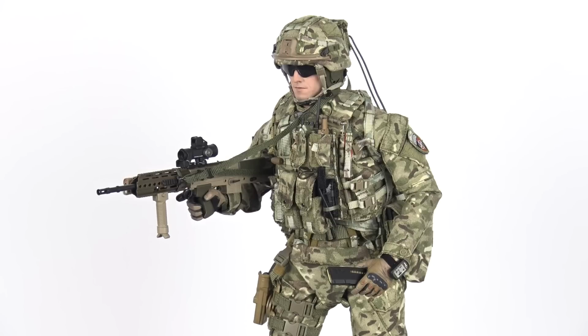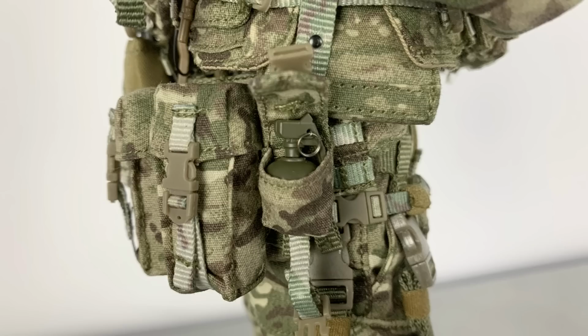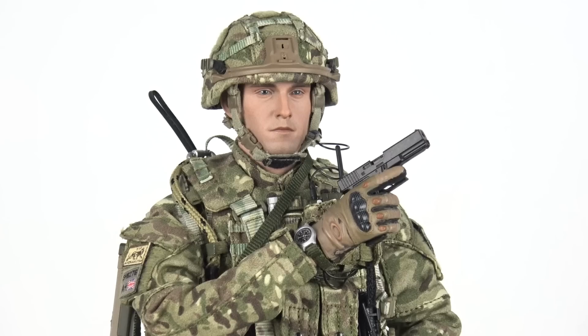When the figure is fully equipped, he truly is a sight to behold. The bayonet can be removed and fitted to the barrel of the rifle. The grenades fit perfectly into their pouches. The Glock pistol is uncannily realistic, and the personal role radio is a thing of miniature beauty.